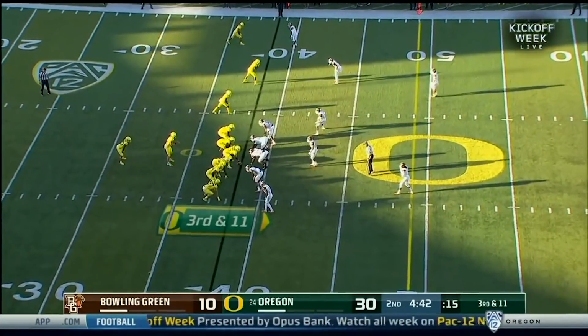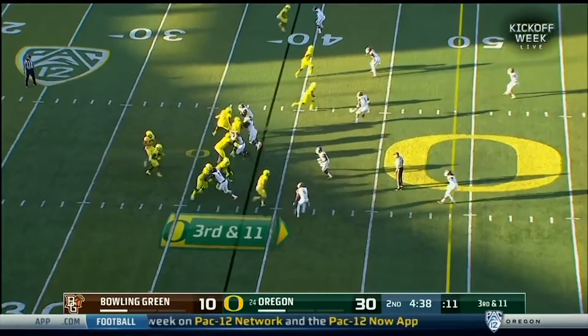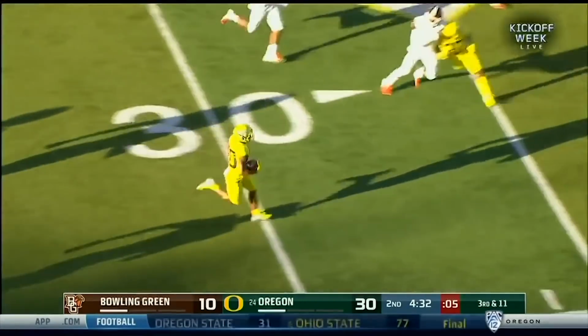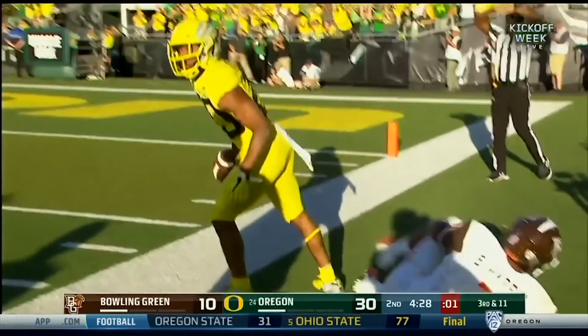He would have had a shot at the pass. They're down 11. Herbert, screen to Tony Brooks-James. Has a lane. Brooks-James down the sideline. Cuts it back. Brought down inside the 10. And another big play by Oregon.